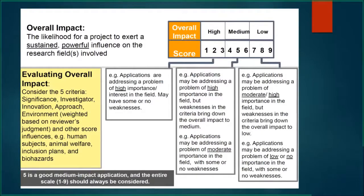It includes things such as significance, which is the importance of the question being asked to the field. Investigator, basically your potential as an applicant. That investigator is usually judged within a certain career level. So you can get a 1 as investigator as a brand new investigator, if your record to date suggests that you have a lot of potential. You can also get a 1 as investigator as a Nobel laureate, and everything in between. So it's really, is the investigator well prepared and likely to be able to do the project?